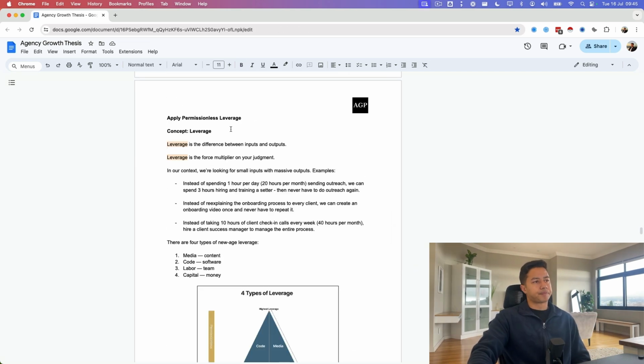So over here, leverage, applying permissionless leverage. The concept of leverage is very simple. Leverage is the difference between inputs and outputs. Okay, leverage is the force multiplier on your judgment, which means that in our context, we're looking for small inputs with massive outputs. Examples. Instead of spending 1 hour per day, 20 hours per month, sending outreach, we can spend 3 hours hiring and training a setter, then never have to do outreach again.